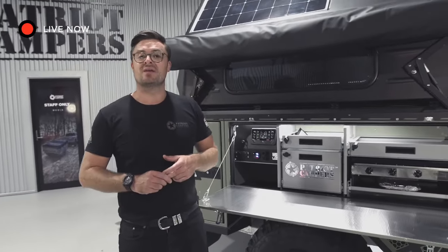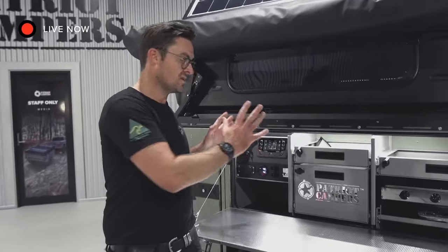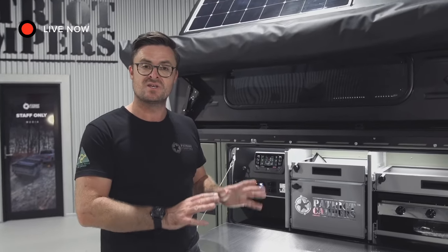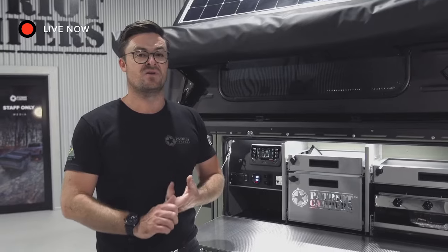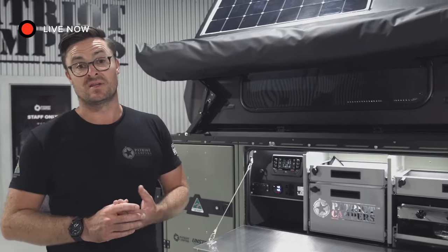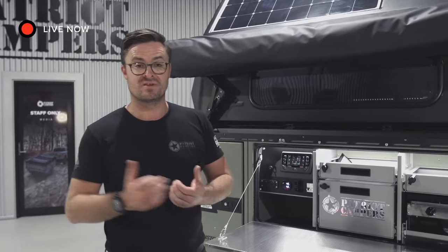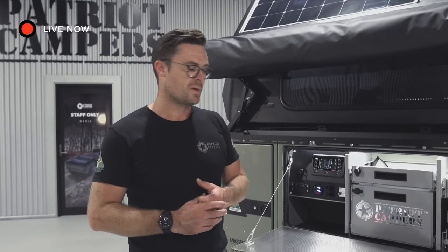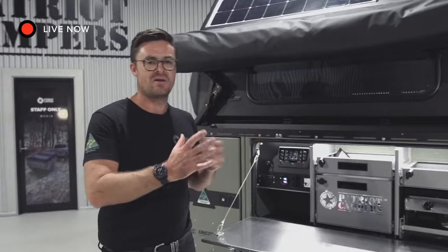Also with the tech pack, you get a 1000-watt inverter. So standard, if you don't have the tech pack, there's no inverter on an X1-H. But if you get the tech pack, you get a 1000-watt inverter, and that's going to pretty much charge anything that you want to do. Power drills for the screw pegs, electric chainsaws, that sort of stuff. It's going to do the job. So that's all part of your power system.